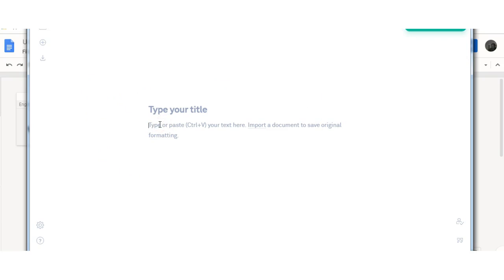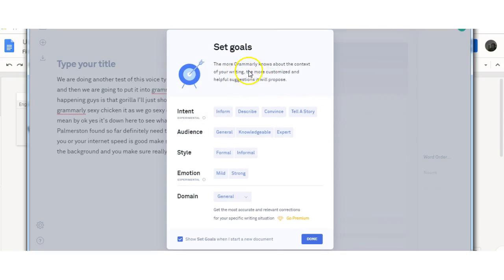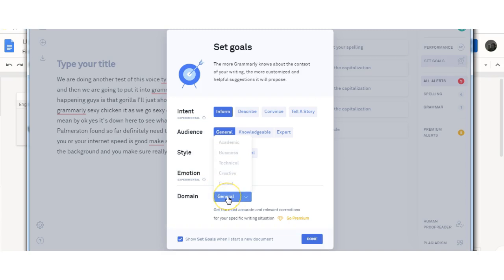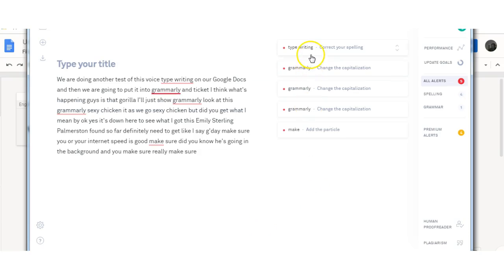So, see now, look, Grammarly knows about the context: more covers, inform, tell the story. Okay, inform. So, let's see, press on the inform there. Audience: general, knowledgeable, general. Style: formal. And emotion, you can even pick what sort of emotion there. Put mild. Domain, don't worry about that. Done. Okay, so there you go.